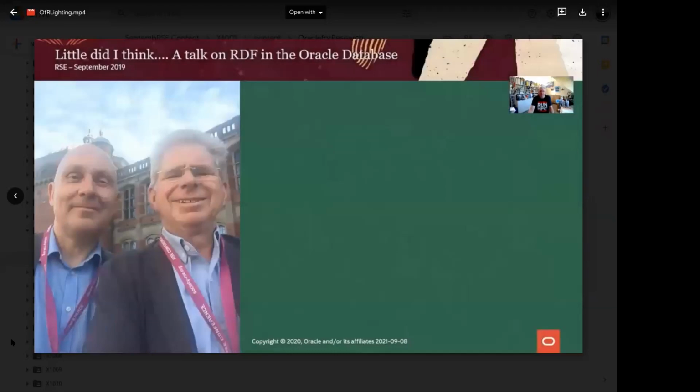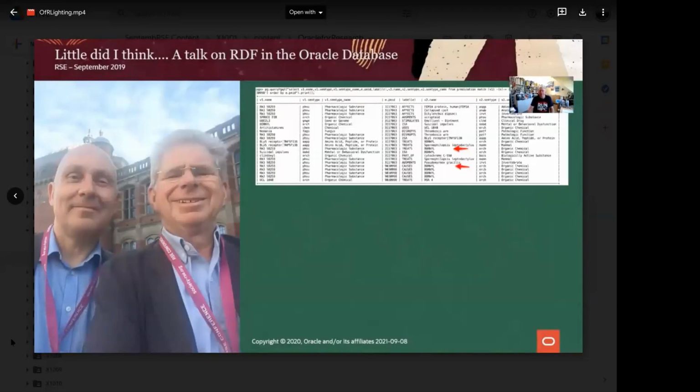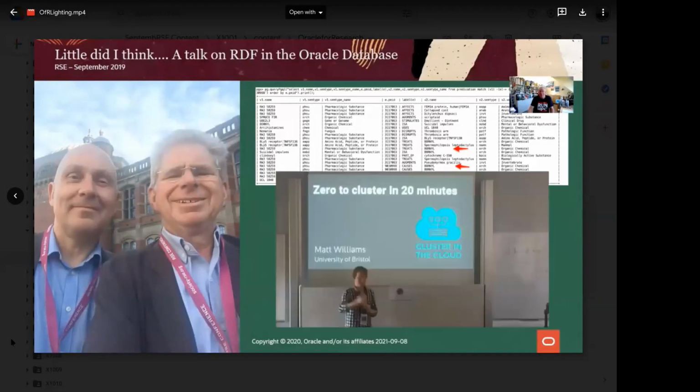So I was lucky enough with Mike Riley to present a paper on resource descriptive frameworks within the Oracle database, looking at drug anomaly detection. That was back in September 2019, the last get together, I think. We were alongside Matt Williams, who was talking about cluster in the cloud. Matt is doing another talk about the cluster later this month. I strongly recommend you go and listen to what Matt has to say.